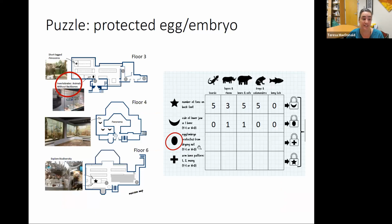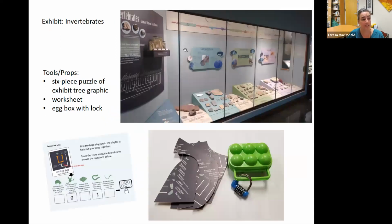That takes them to the protected egg and embryo trait. And so that takes them to another floor where they look at an exhibit about invertebrate animals. And what they get here is they're supposed to look at this exhibit of invertebrate animals, and then in their backpack that they've unlocked the pocket for, there is a worksheet related to the tree, a puzzle that they have to put together, which is really a copy of this phylogeny back here with a little bit of information added. And then they basically have a box that's locked with eggs, and they have to solve this puzzle sheet to unlock their egg box.